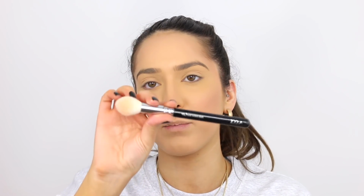I did have a Zoeva brush. I bought this myself. This is the Zoeva 105 Luxe highlight brush. I've had this for a while now. So I'm just gonna take the powder, and I like to start with my temples. Like, how pretty is that?